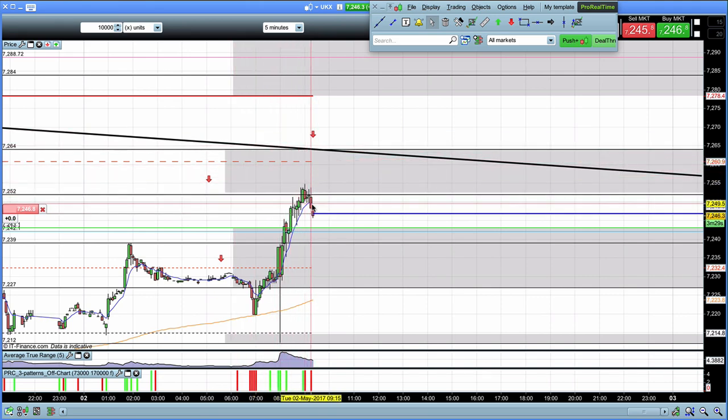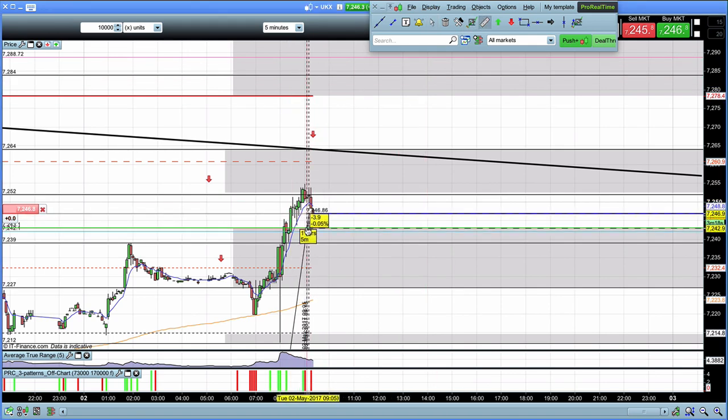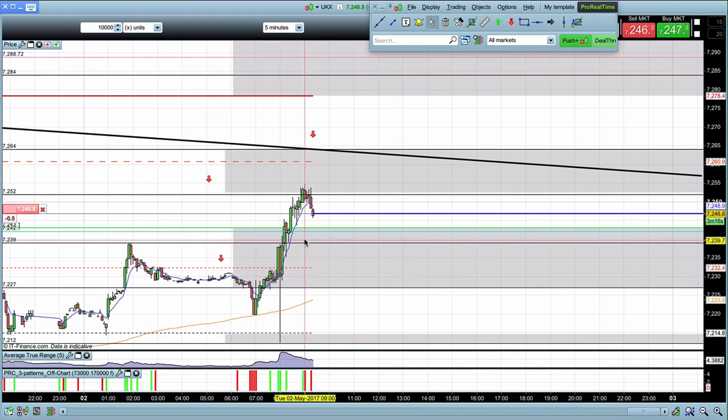Now, this signal here is the one I entered on. There's a couple of things with it. First of all, it's a valid signal for me to get into a sell position. However, it is relatively close to the zone below, around about 4 points. These are support and resistance zones that I've marked in. Technically, we've broken above this zone, so as the market comes down, it may find support at these levels.